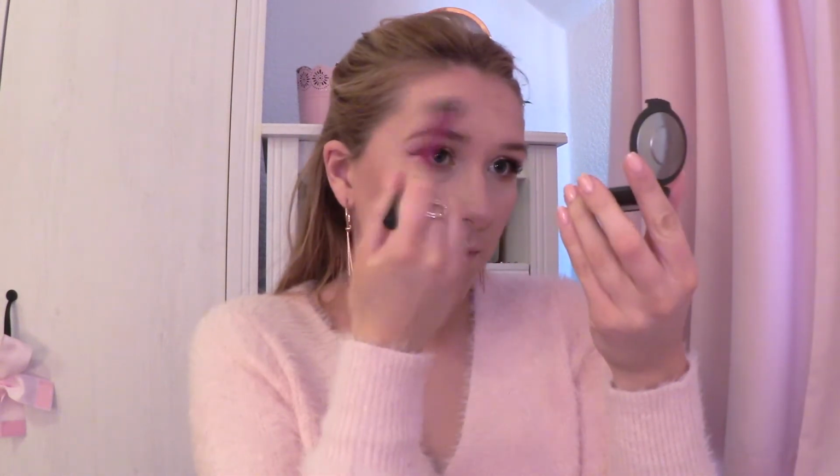Shimmery Peachy Blush. So I'm just applying that on the apples of my cheeks. Becca Opal. I'm going to have to buy a new one of these. It's my obsession. And I apply that onto my brow bone as well. I mean, honestly, look at that highlight. It's just stunning.